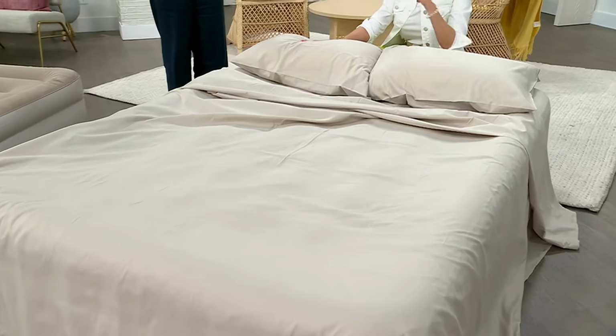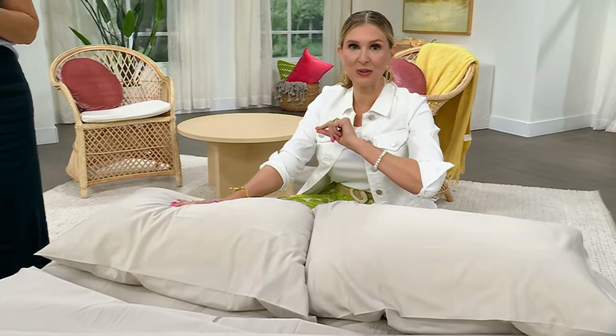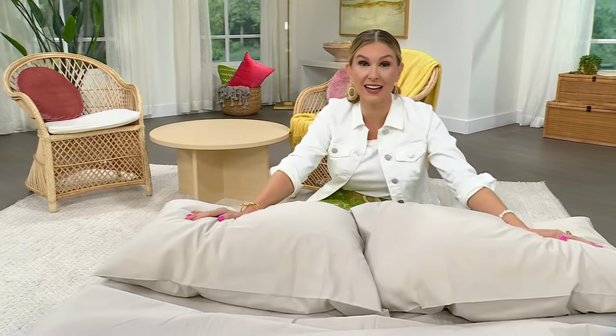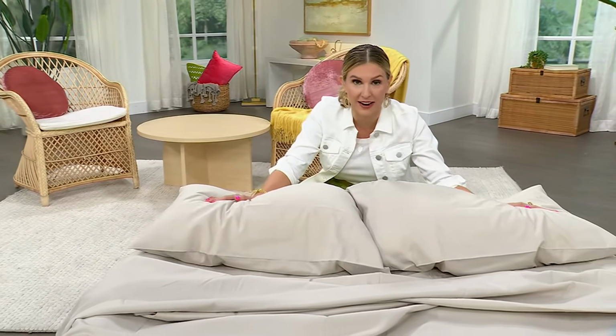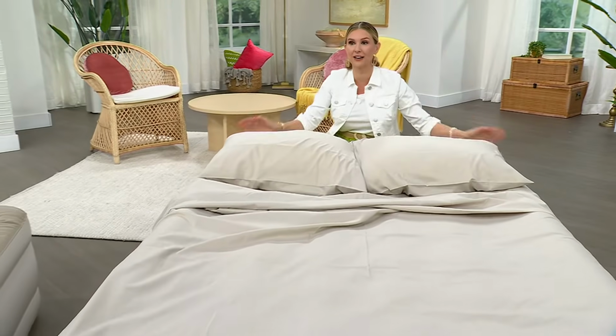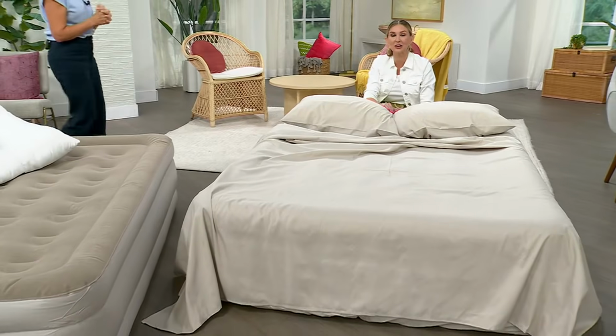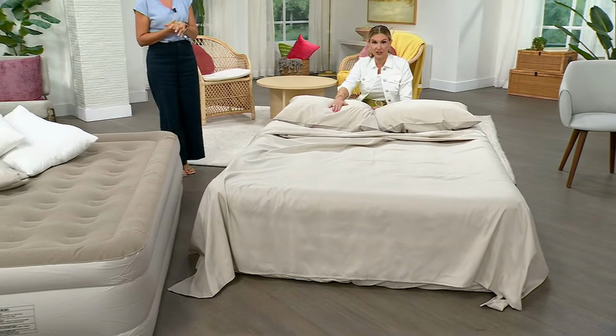It takes no effort and no skill to just plug it in, and it's going to immediately inflate in less than 3 minutes. It'll deflate in less than 2 minutes. It holds 500 pounds, which is the best weight capacity I have ever seen for an air mattress. You are getting everything to make this catalog-ready 5-star hotel bed included in the price. That's $60 off and free shipping.